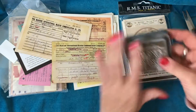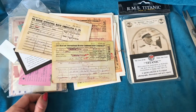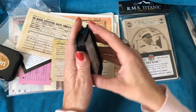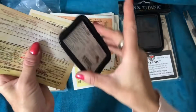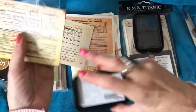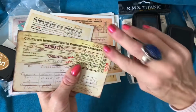So that's that one. And the other thing that we could do to vintage it up a little bit more, perhaps, is use a StazOn. So again, it doesn't have to be a StazOn. It could be any one of those archival inks, the ones that aren't smudgy, the stamp on anything type inks. So I'm wondering if we could go around the edges just a little bit like that onto the glossy card. And again, I'm just trying to go over a little bit more rather than just having that thin inked bit. So yeah, just going over a little bit more there so it's picked up some extra ink. Now whether or not that was smudge on there, I'm not sure.